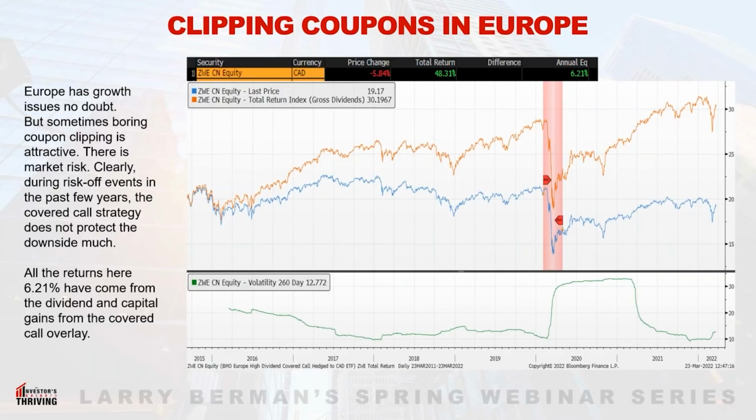And some people are looking at the blue line and saying, Larry, you've been recommending this ETF and it really hasn't grown. Europe's broken. There's not a lot of growth there. You're buying boring, good companies with high dividends and a covered call overlay. And what you've earned from the beginning is the orange line. And that is the 6% or so yield coming off the portfolio with not a lot of capital gains.